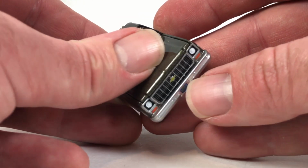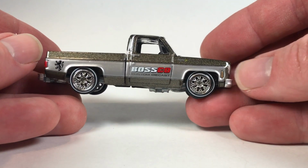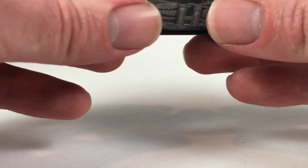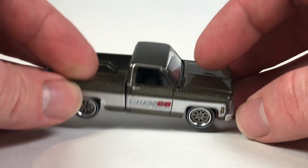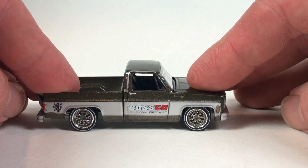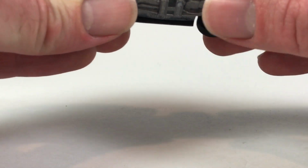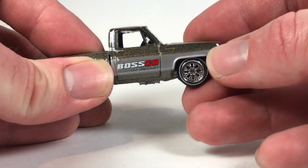So Bossco on the license plate. Of course, it's got the fold-down tailgate, opening hood, all the great detail that we normally will have with these. These are really thin tires, like low-profile tires. I wonder if that's normal for this casting? I'm not sure. They seem like they're lower profile than normal. This one's not on quite right, but I'll fix that off the camera.